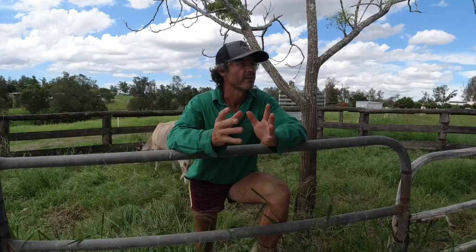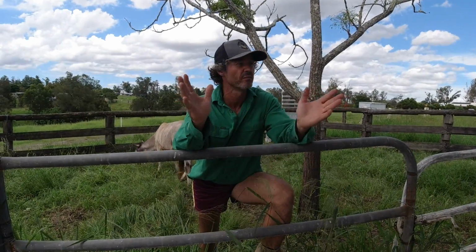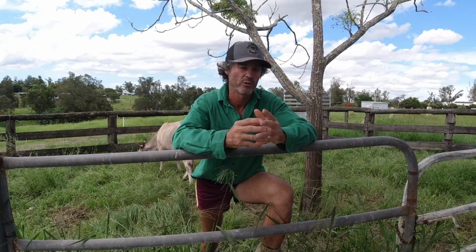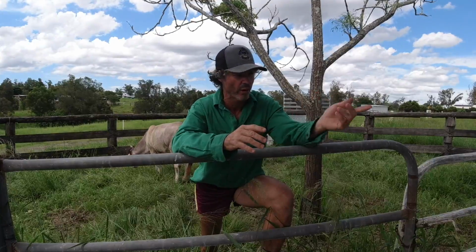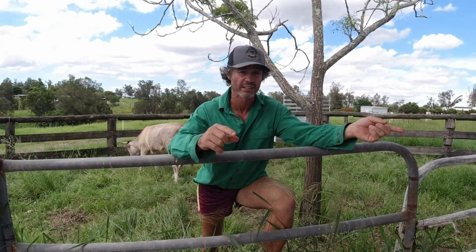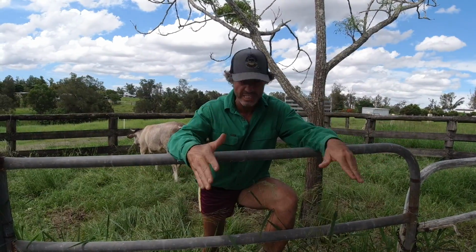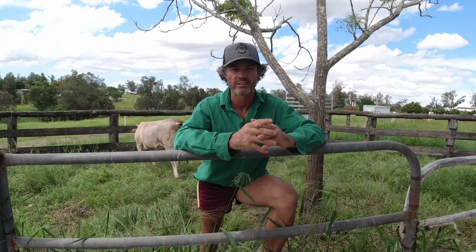So where we are now is down in our crush, so it's got a roof over it. What we plan to do, because we've still got to cell graze them through the paddocks, so there are no areas in there that they can get under trees or get out of the weather, is leave all gates open to this sheltered area, and hopefully when it rains they'll come back in and stand under there. So keeping them out of the rain and out of the moisture is what we plan on doing.